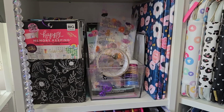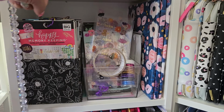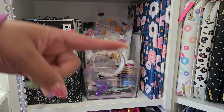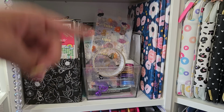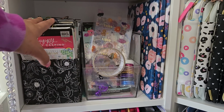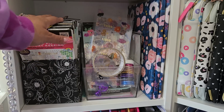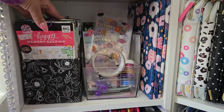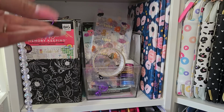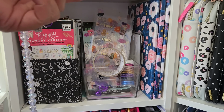Okay, over here is where I don't really know what's going on with this section. So right here I have all of my Happy Planner memory keeping sticker books that are specific to memory keeping. Why I never put them with the rest of the sticker books, I couldn't tell you. I had a reason back then. Do I know that reason now? I sure don't, but they're not numbered. I think they're numbered on, I don't remember if they're on my list or not. But yeah, I don't know why I never put them with the rest. I don't remember my reasoning to keep them separate other than I was using them a lot and I just wanted them to be easily reached. So they're just still separate from all the rest of the sticker books, and I don't really know why.